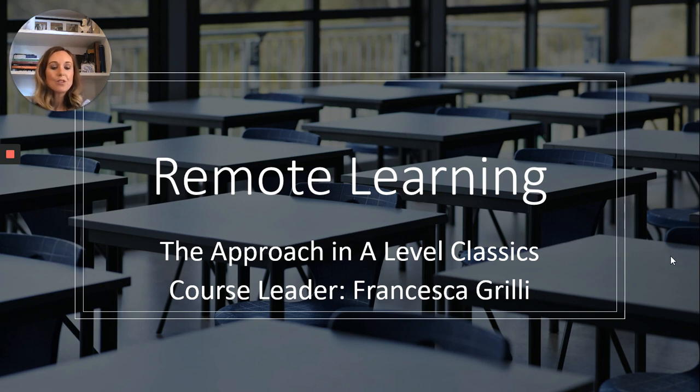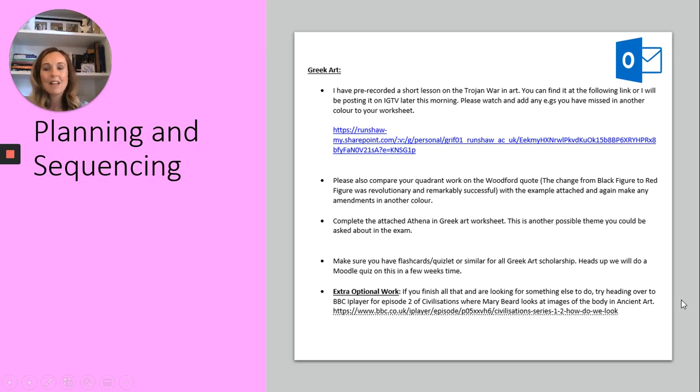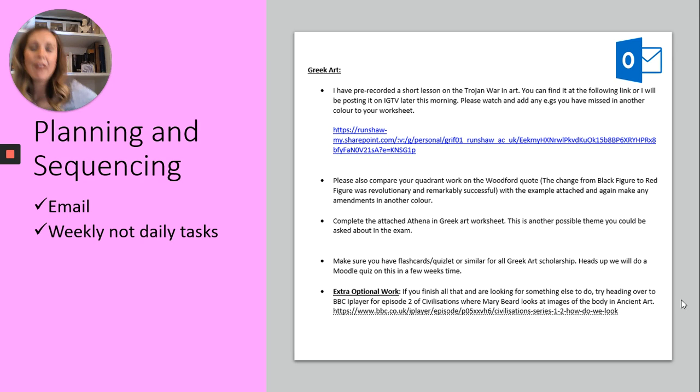So to start with, I want to think about how we are planning and sequencing in classics. And we decided that we wanted to use email to let students know the work that we would like them to complete. We thought that was going to be the most straightforward, to lay out in bullet point form the tasks for the week. And very early on, we made a conscious decision that we wanted to set weekly rather than daily tasks. Now, the reason we did this was twofold, actually.